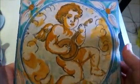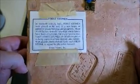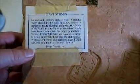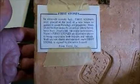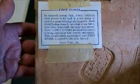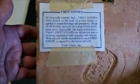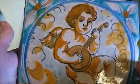Then I found this big, heavy tile piece with this cherub with the mandolin on the front, and it had this little thing taped on it that said it's called First Stones. It's by a company called Vietri, V-I-E-T-R-I, and it says, in 16th century Italy, first stones were placed in the wall of a new house or a garden to assure blessings and prosperity. Made of old Sicilian stones by an artisan whose family have been ceramicists for many generations, Vietri's first stones are decorative pieces to bring enjoyment both indoors and outside. Some of these do very well. I paid like $1 for it, and I'm hoping to get at least 30 to 40 out of it.